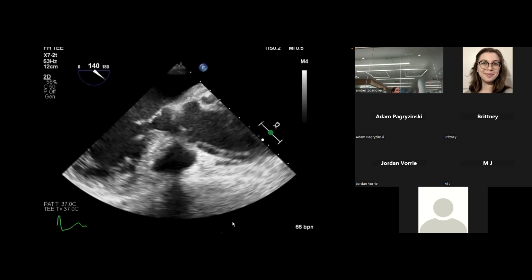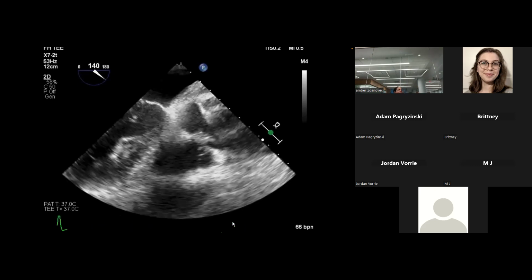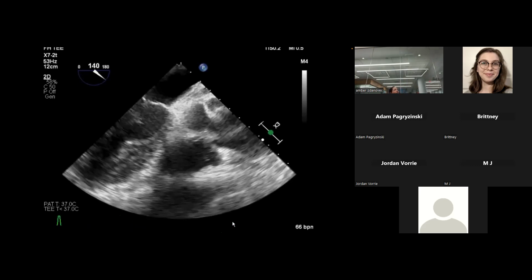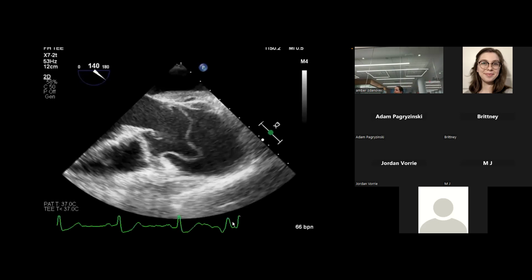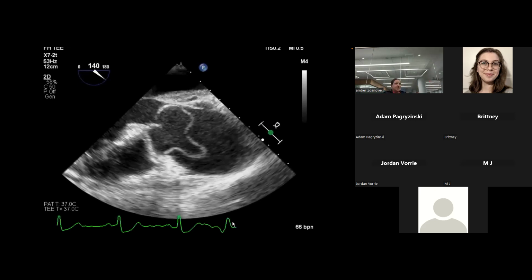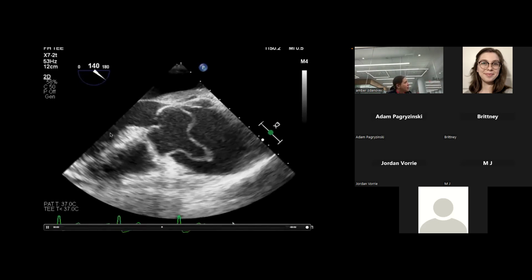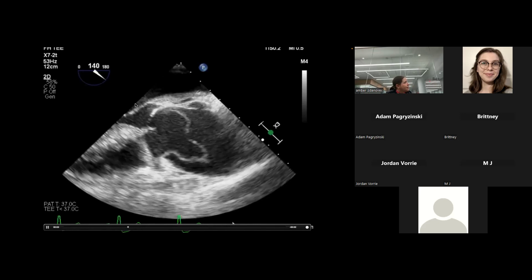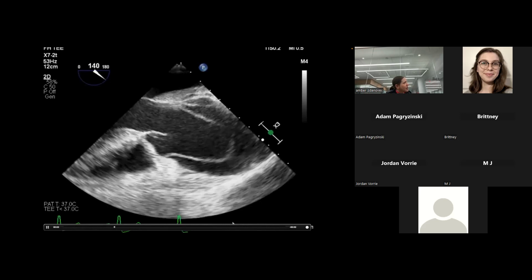All right, what view are we looking at? What views are probably around 120, 140-ish? Mid-esophageal long axis. Yep. So it's a little bit swung over, but here would be your LV. Here's your mitral. Here's your LA. Here's your RV. And what vessel would make this then?